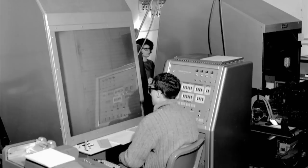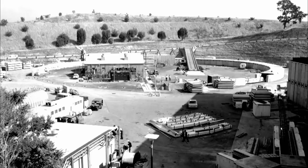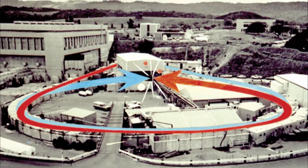This new question would require a new type of accelerator. Physicist Burton Richter pioneered the idea of a collider, and in 1972 built one attached to the Stanford LINAC. Instead of smashing particles against a stationary target, as the LINAC did, the so-called SPEAR collider smashed beams of accelerated particles against each other.